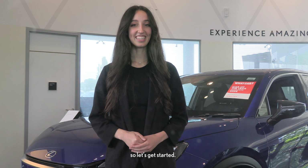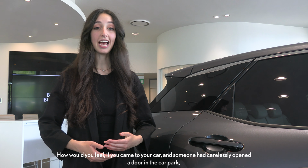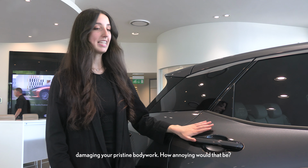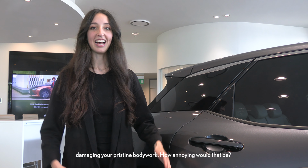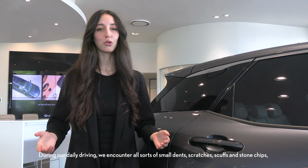So let's get started. How would you feel if you came to your car and someone had carelessly opened a door in the car park, damaging your pristine bodywork? How annoying would that be? During our daily driving, we encounter all sorts of small dents, scratches, scuffs, and stone chips, but we often leave them, mainly due to time, convenience, and cost.